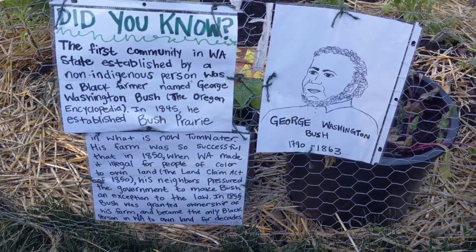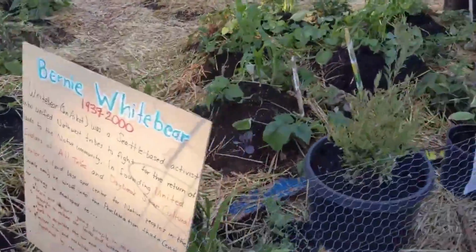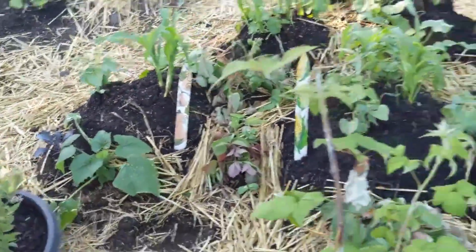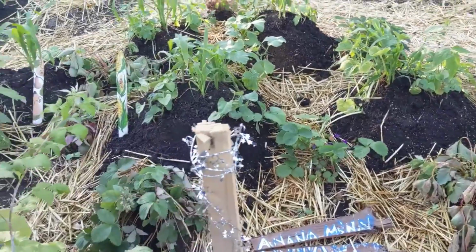Washington Bush. Things I didn't know. There's some nice Easter lilies. But here's one of my favorites about the three sisters, the corn, bean, squash. And they got these nice mounds of compost. It's easy just to get those going and stick things in them.